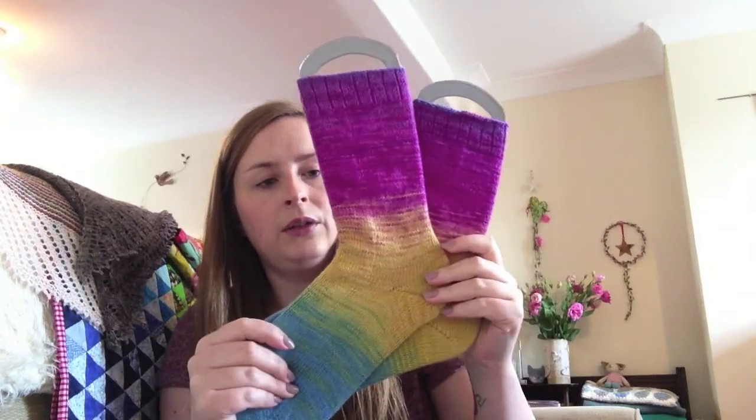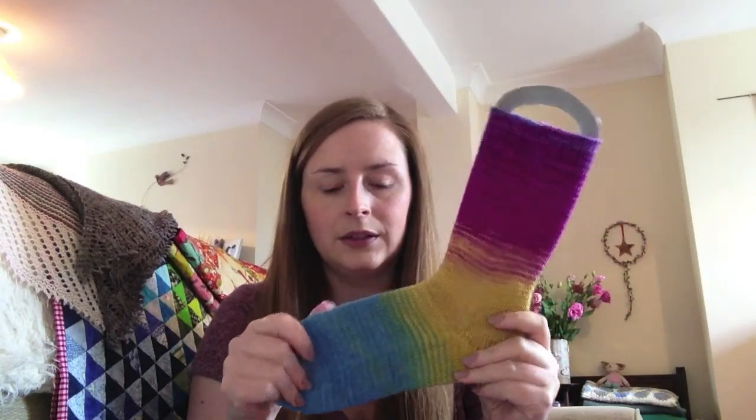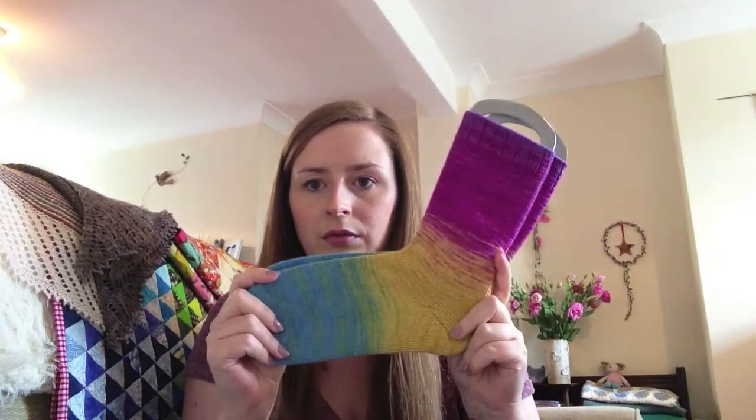It has taken out quite a lot of the colour, but the yarn is incredibly soft. This is a Blueface Leicester and nylon blend, and it is really, really soft. So I think they'll be nice socks to wear, but I wasn't a fan of all the colour running, because they're not as vibrant as they were, which is a shame, but they're still nice.